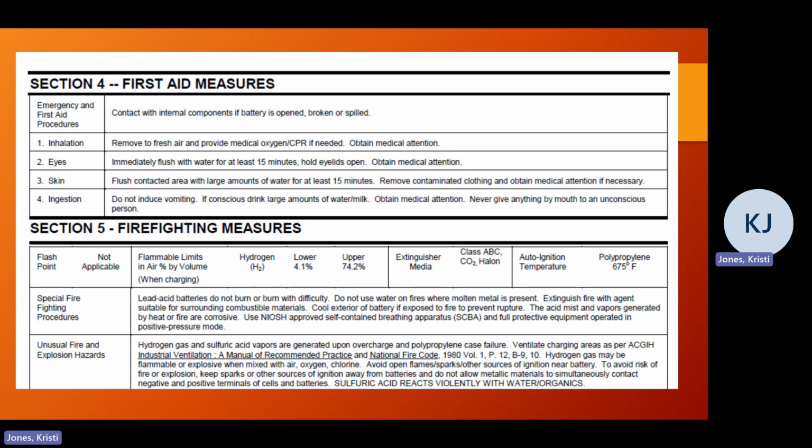Section 5 is for firefighting measures. If this caught on fire and you know the chemical, it helps the firefighters to approach a situation correctly without losing life or limb. This can be extremely vital when minutes are in play.